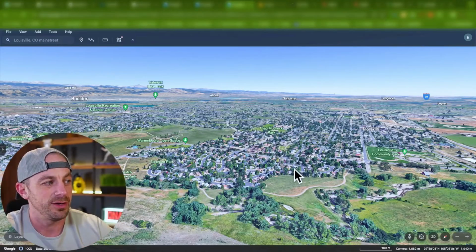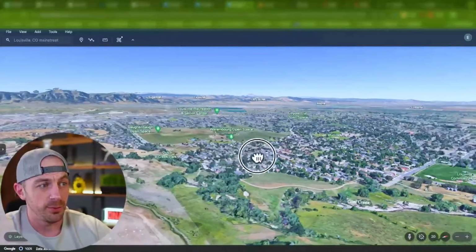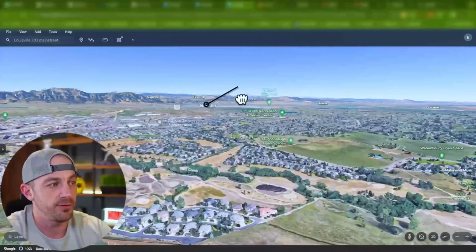But what people are always looking for is proximity to the mountains. And again, when you've got Boulder that is just 20 minutes up the road, you've got the entire Front Range here.